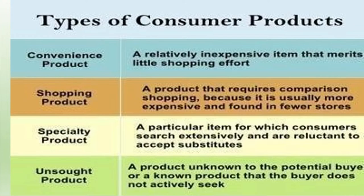Like Apple iPhone, Rolex watches. So these are the specialty products for which the consumer searches in an extensive way and is reluctant to accept substitutes. Here, customers are not ready to accept substitutes. For example, if you want to have Nescafe coffee, you will have only Nescafe. You will not prefer any other brand.